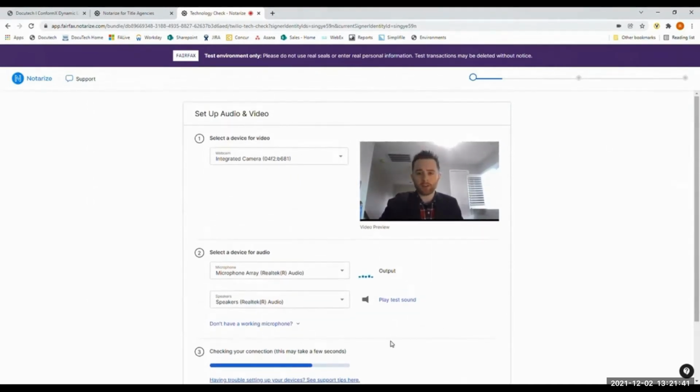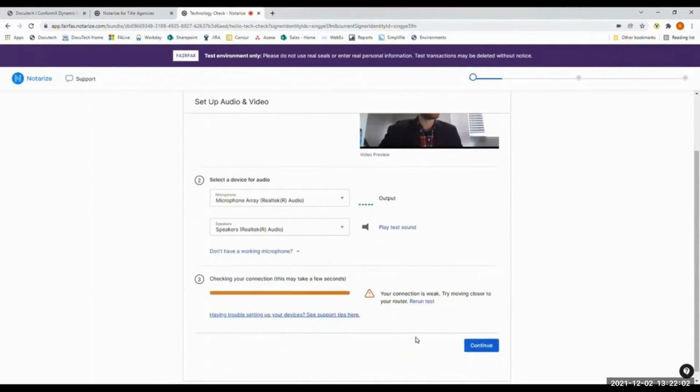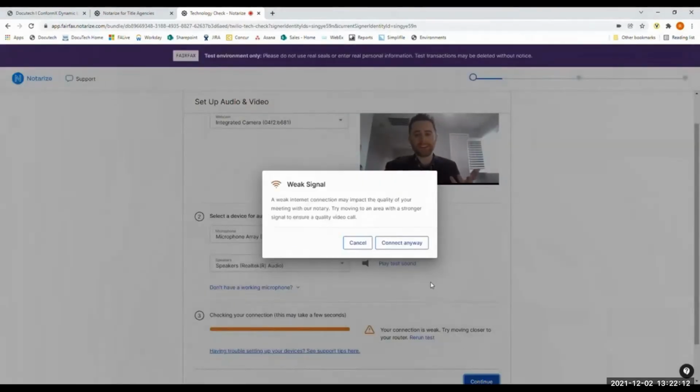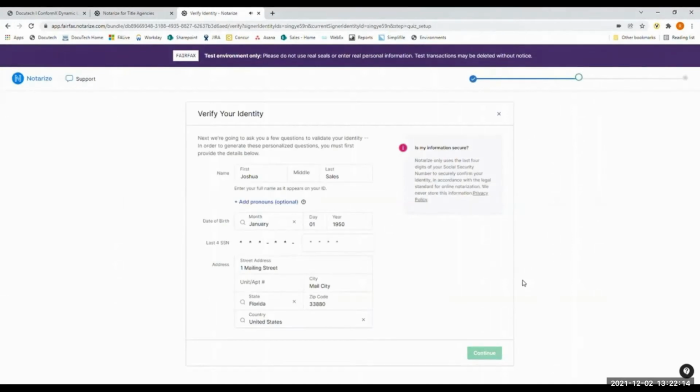Now, for most signers in the transaction, it will at this time generally prompt them in whatever internet browser they're using to ask them to enable the camera and the microphone. Chrome, for example, which I'm using here, would normally have prompted me at the top left of my screen, but since I've connected to sessions in the past, it remembers that I'm okay with it and lets it go ahead and connect. Once everything is good to go, and yes, it does say my connection is weak, it is because I'm recording this as well. It'll let them go ahead and move onward to the next stage, where it's going to, again, warn me that I have a weak connection. And the next stage is validating the signer's authenticity.